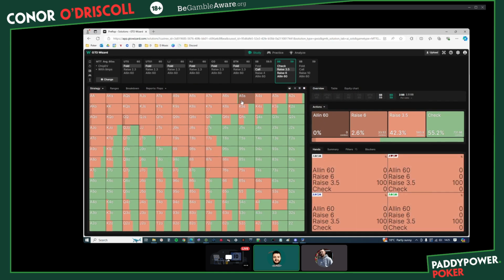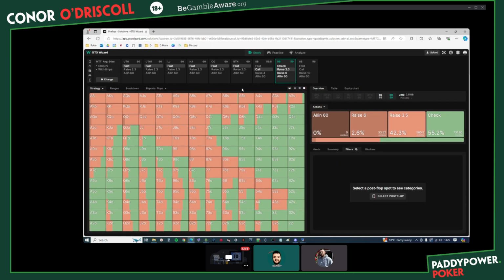I need to drill them on GTOwizard. It's a good idea. I don't think it's going to take you long. I think from what I've seen up now, you learn pretty quickly. So I don't think it'll take you long. And it's just a result of the stack depth.